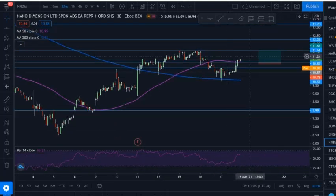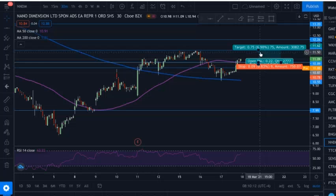We don't want to enter any drawdown. If we left our stop below this, we would put ourselves at risk of losing some money, and we don't want that to happen, guys.